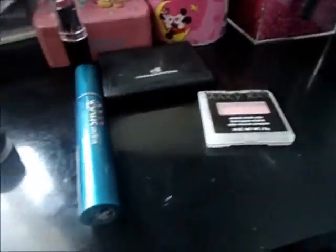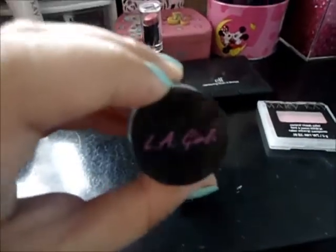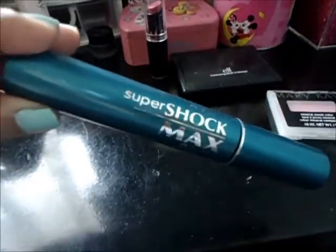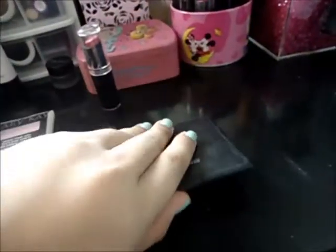Tapos, sa aking brows, yung Nichido, ito yung ginamit ko. And then, for my eyeliner, I use this LA Girl eyeliner. Yan. Tapos, for my mascara, this Avon Super Shock Max mascara. And then, for my blush on, I use this Mary Kay Mineral Cheek Color in Strawberry Cream. Tapos, for my contour or bronzer, I use this e.l.f. Contouring Blush and Bronzer. Ito yung itsura niya.